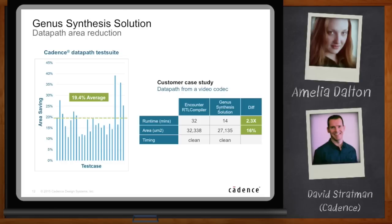Yeah. So we also have some case studies on specific customer designs. For example, this video codec, we're able to see pretty strong area improvement, but also still deliver that runtime, turnaround time improvement that is one of the key tenets of Genus, and not impact timing. It's that trade-off of how fast can we get the tool, how many instances, how many CPUs can we get to scale to, but still deliver production level PPA. Gotcha. So, Dave, do you mind giving me a quick recap?